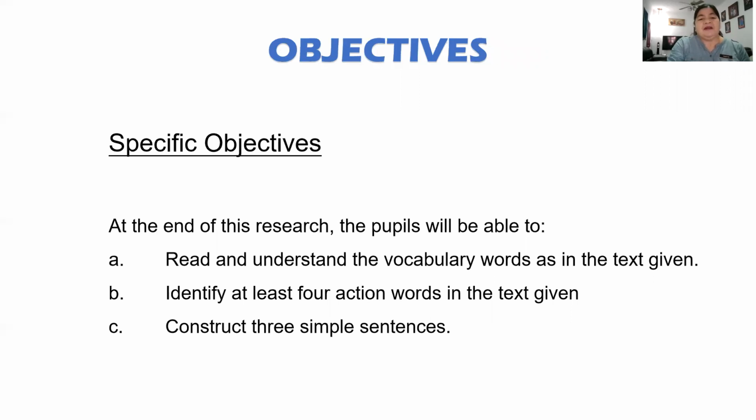Our specific objectives for our research: at the end of this research, the pupils will be able to read and understand the vocabulary words as in the text given, to identify at least 4 action words in the text given, and to construct 3 simple sentences.